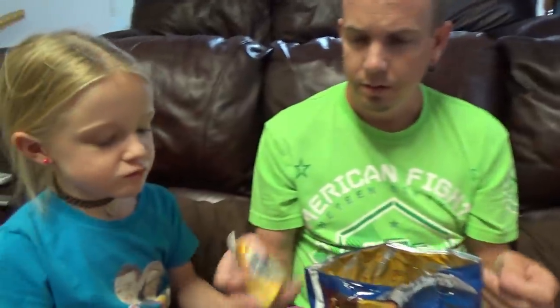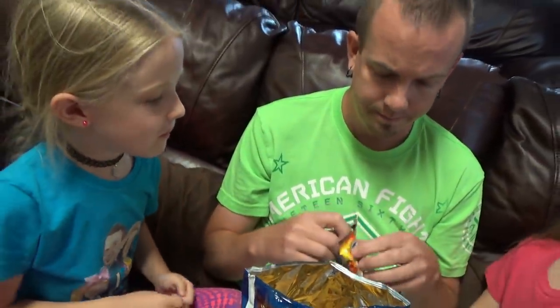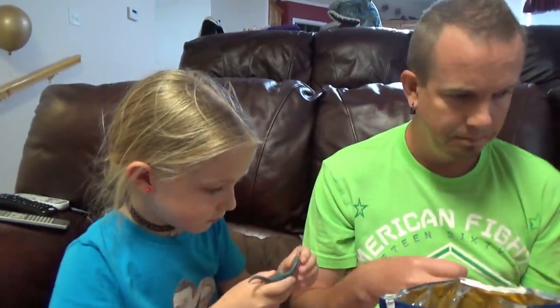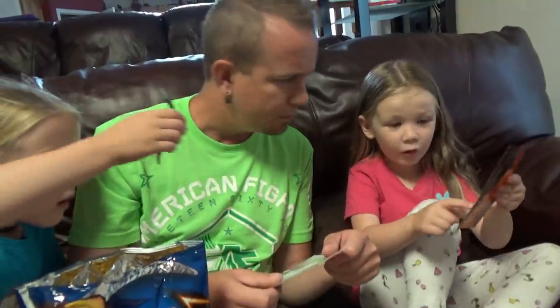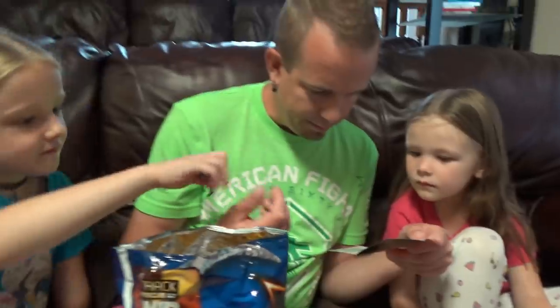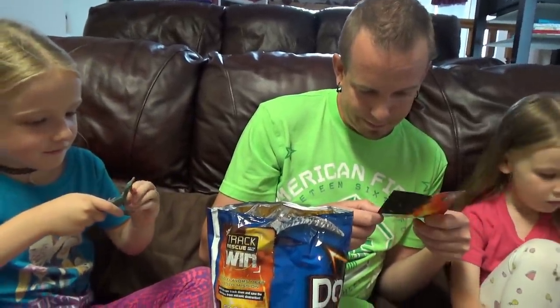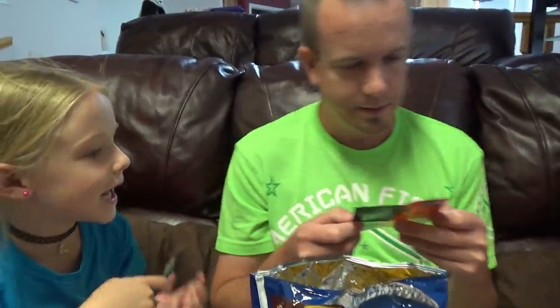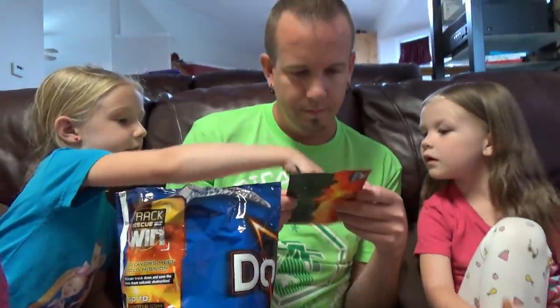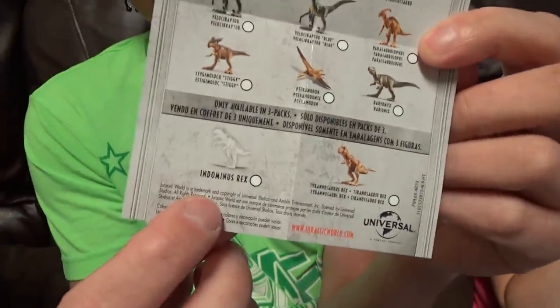How are the chips, Trin? Good. We gotta open it. There's an ultra rare in one, but I didn't get it. There's that noise again. Did we seriously get the ultra rare? Nope. What kind of dinosaur is that, Trin? Let me check my collector guide. Oh, it's this one right here. Baryonyx. Madison, yours is easy. It's Tyrannosaurus Rex. That's the ultra rare right there. The golden one, Dominus Rex. We need that one. We gotta find it.